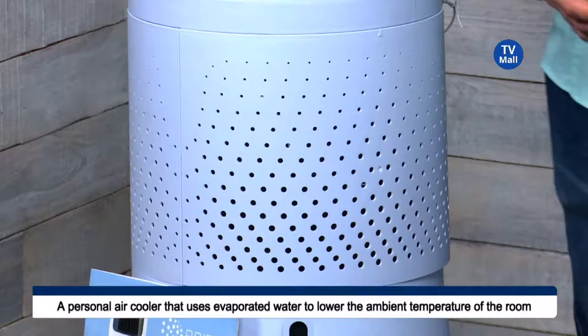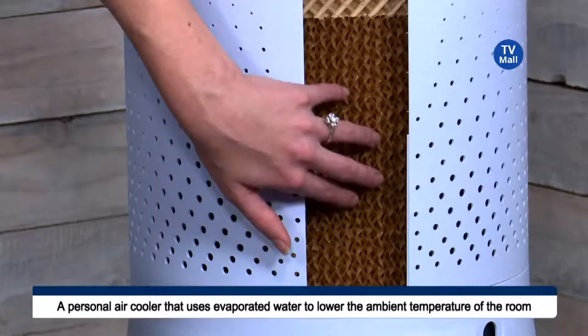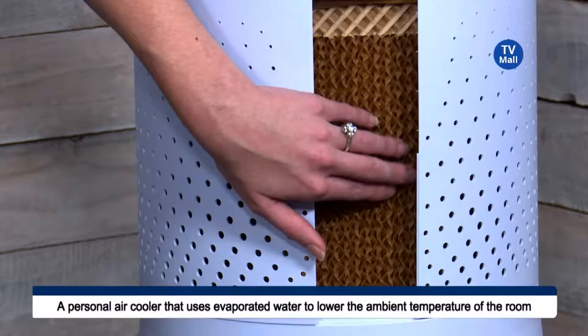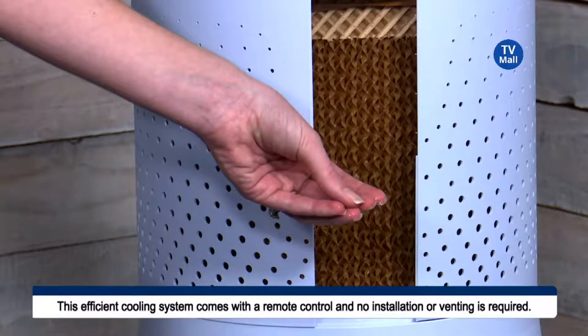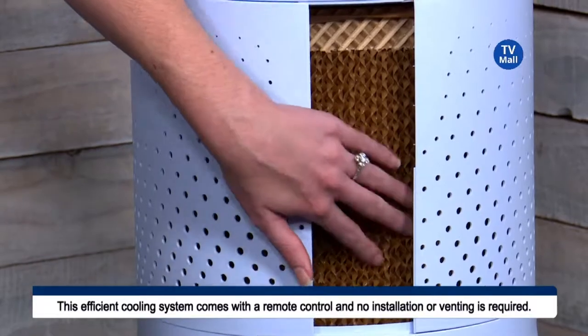I want you to have a little feel of those honeycomb filter pads and tell me what you think. Oh, it's nice and cool. It is. A pump pulls the water from the base and runs it over those honeycomb filter pads. We're going to look at how to fill it up in a moment, but those pads are made of a crushed wood fiber, and this allows evaporation to take place.